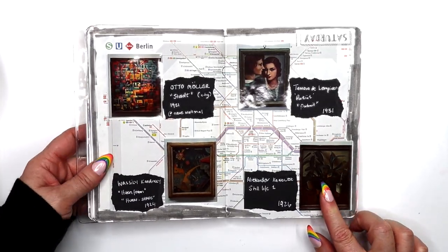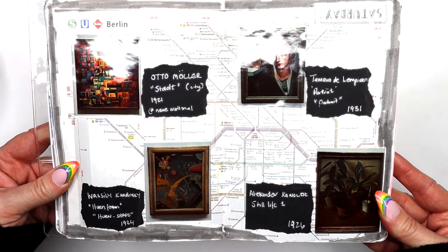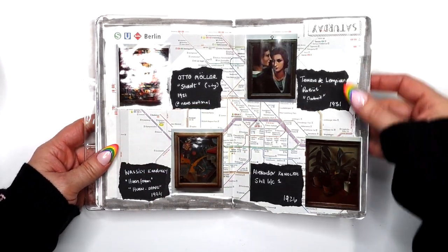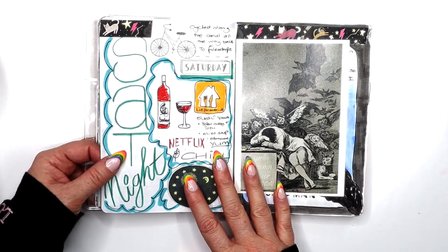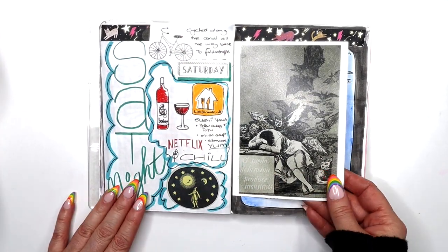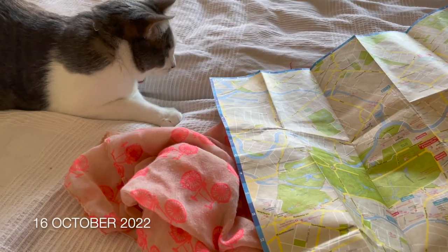This is some artwork, and you probably won't be able to see it because of the reflection, and the photographs turned out quite dark, but these are some of the artworks that I saw in the New National, and I just really loved them, so I wanted to document them. And this is a map of the underground that I'd picked up somewhere. The Saturday night, we stayed in and we watched Netflix. We started watching The Sandman, which is really good.